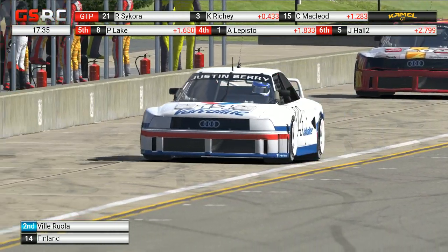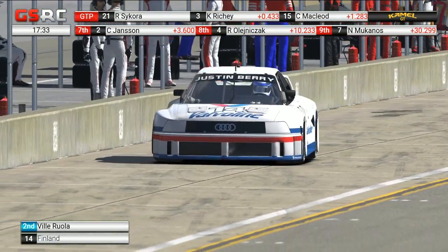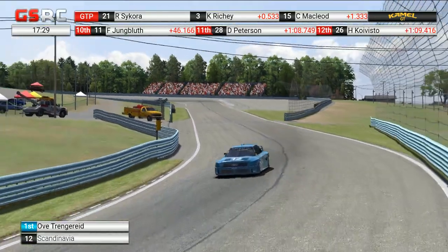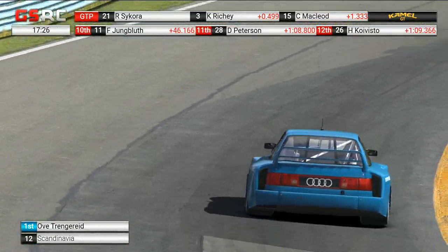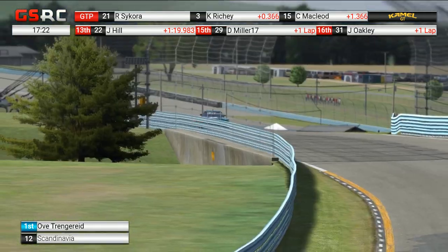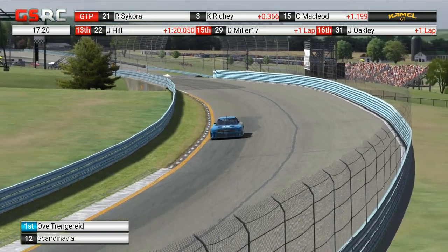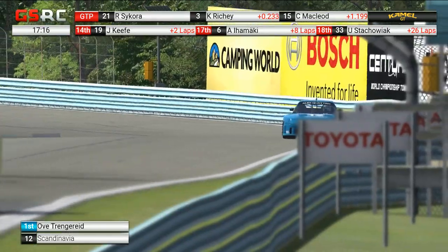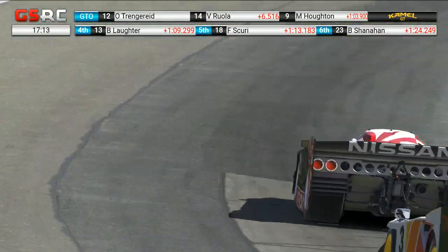There you see our leader, the Finn, coming in now. Trengade decides to stay out another lap. He's going to push it here. He'll take over the lead. It's the first time anybody else has been in the lead in the GTO field for this race. Will, of course, hand that back once strategy plays itself out.